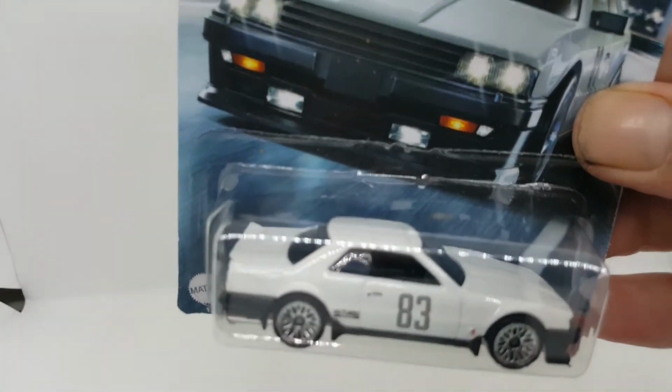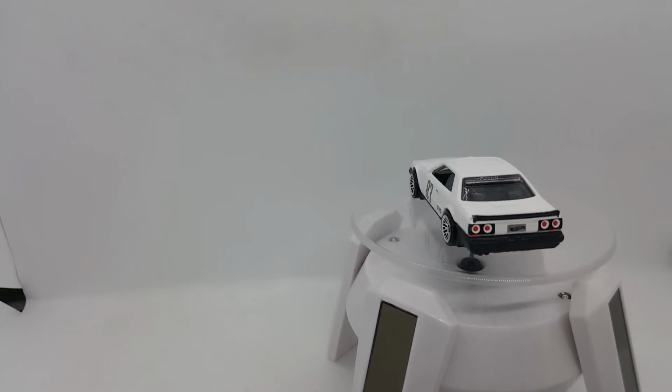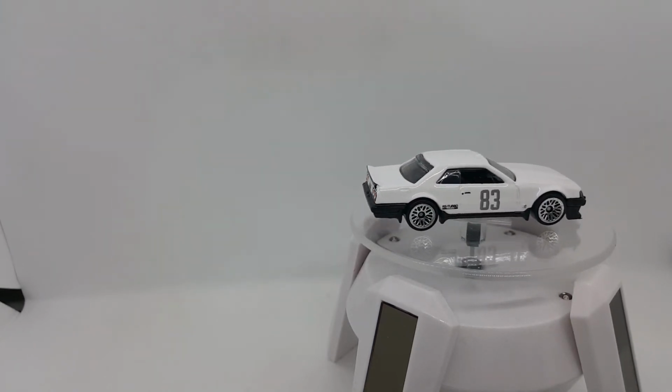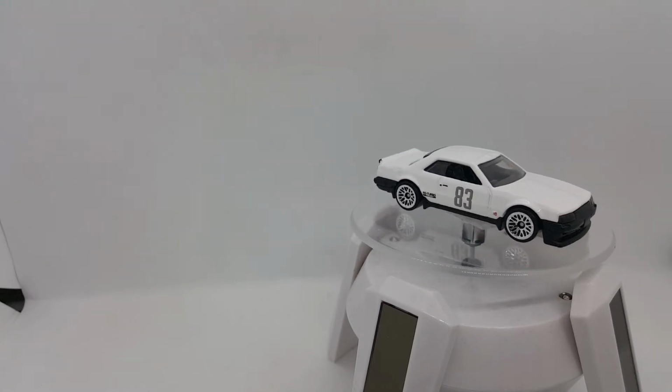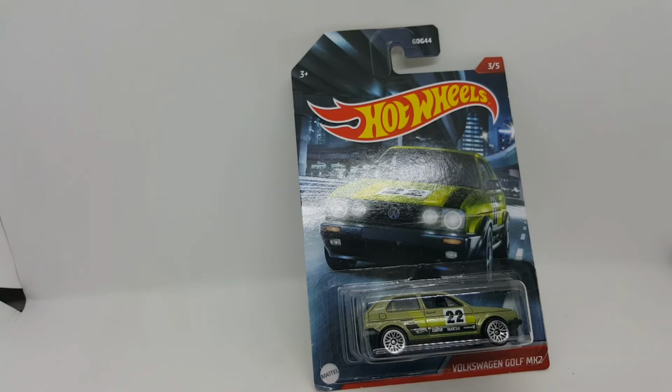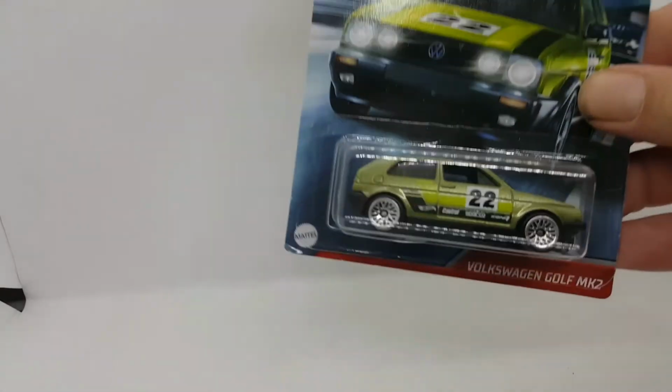I like this. And there it is. Look at those details. Number 83. Right, next. Maybe one of my favorites. Volkswagen Golf MK2.